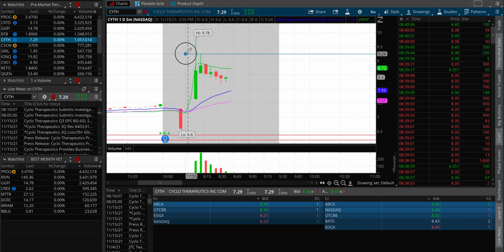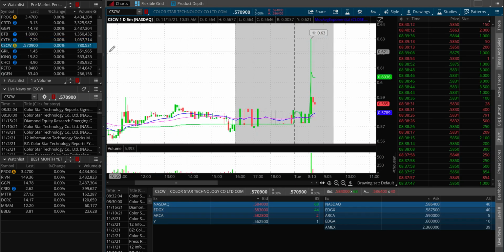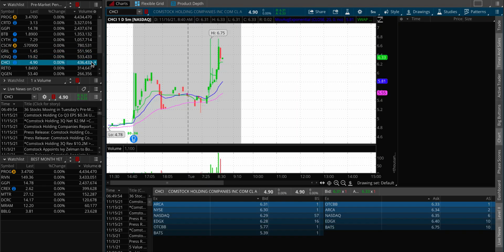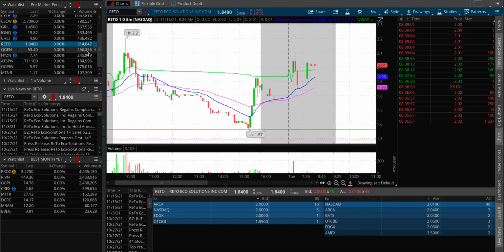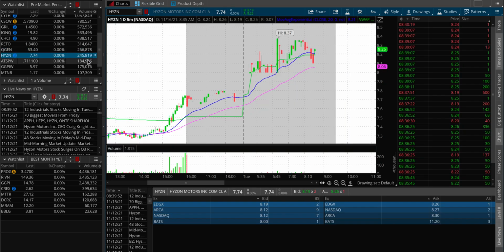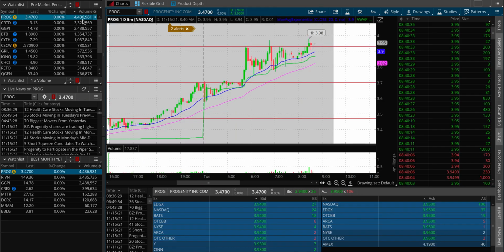It has a lot of room to the high of day. So it would be nice, but right now it's in no man's land. Volume too low there. I mean, all of these lower volume stocks are actually stocks that we have traded at some point. So if they pick up volume, traders will pay attention to them because they're known names.